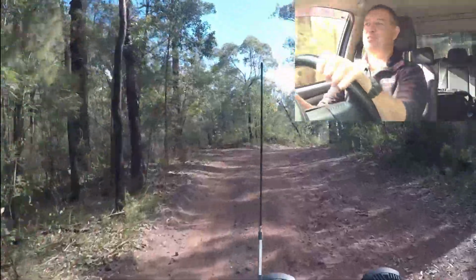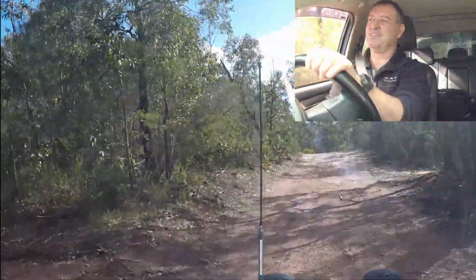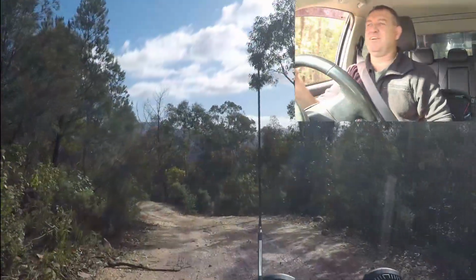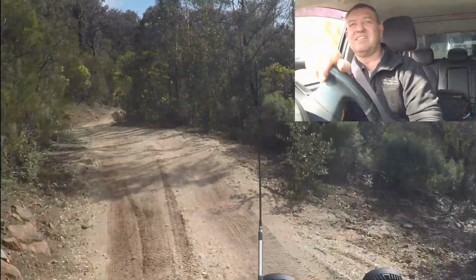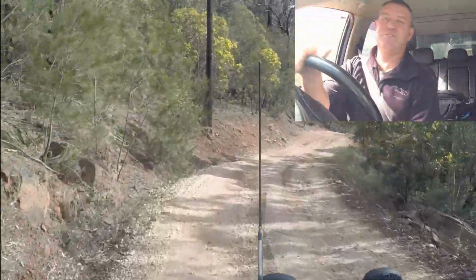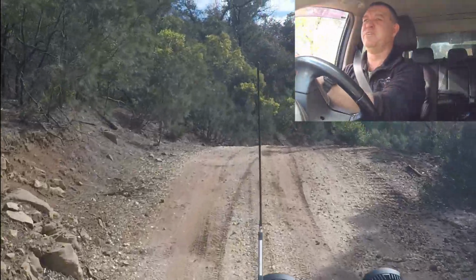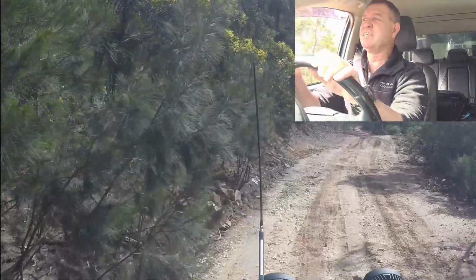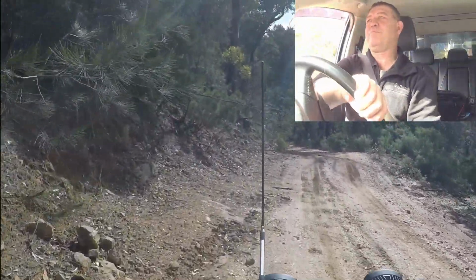So not too bad. There's a few little bumpy bits, but apart from that, it's pretty good. We're starting to come around now. A bit of a descent down, coming back down, and we're heading down towards Huggets Crossing as we speak. It's pretty good. There's been a few trail bikes out and about, guys having a bit of fun on the bikes, and we've got a heap of cars coming up. I'll pull over for them.